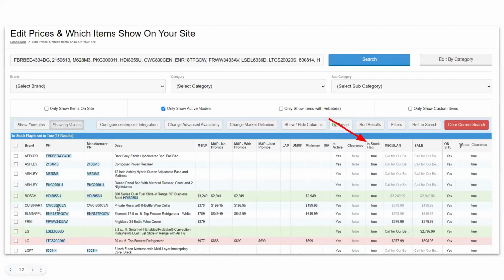Alrighty, and then once you accept those changes, you will now notice that a new column was added to your screen titled In-Stock Flag. So by default, this column is set to no for every product in our database. So if you want to add the flag to your products, you'll simply search for the items in the search bar above, either by name or product number. And under the in-stock flag column, you'll change that value from false to true. And that's pretty much it. Once you publish your changes, the flag will automatically be added to the products you selected.